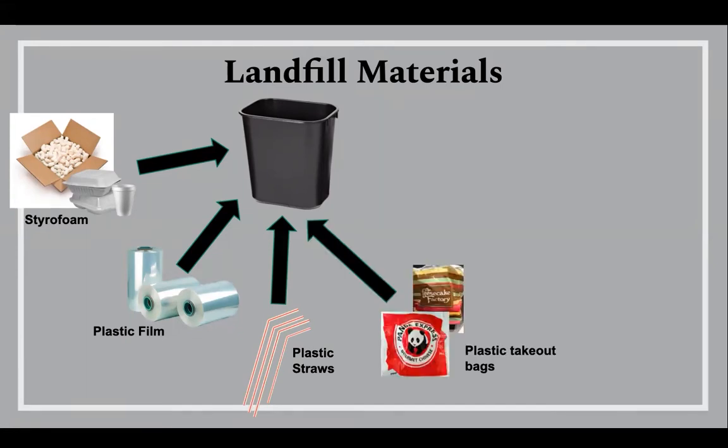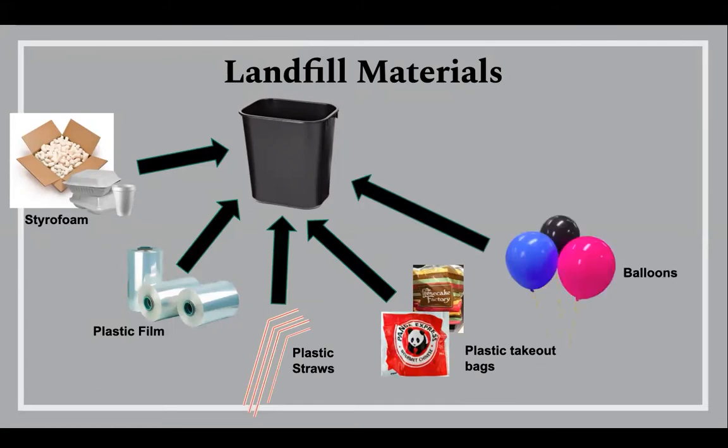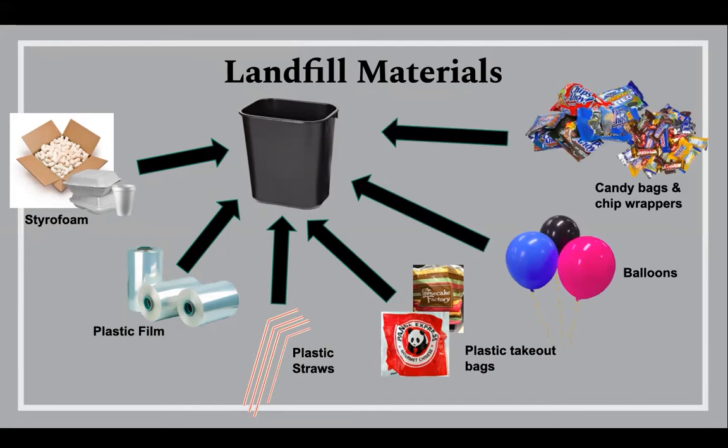Along with that, we have plastic takeout bags. These also can be used for groceries. The main keyword for our next material is balloons, which is rubber. And we also have candy wrappers and chip wrappers. The candy bags and chip wrappers hold complicated materials for the sorters to sort out through, so they cannot be easily recycled. And this information is only local to Alameda County so far, so this is what our waste haulers can only handle for landfill.